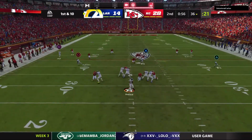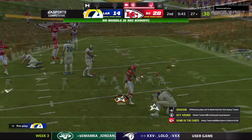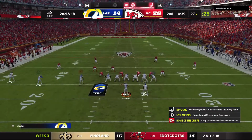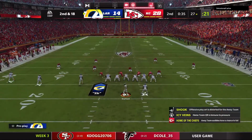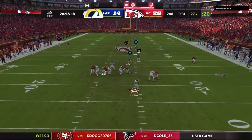Now a 1st down throw, Stafford. And the pressure gets to him and brings him down. Stafford is sacked. They come up on 2nd and long, and the pass protection just has not been there this afternoon. Another try after the 1st down sack. Stafford.